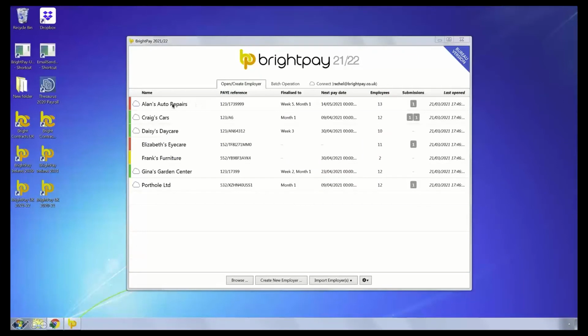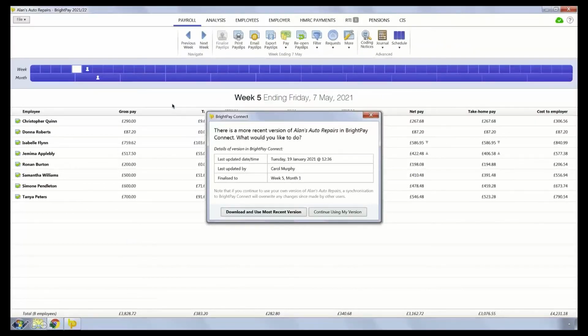I'm going to go back into Alan's Auto Repairs again, and now I want to talk to you about the optional cloud add-on called BrightPay Connect. If you are using BrightPay Connect, when you open the payroll, BrightPay will automatically check to see if there's a more up-to-date version of the employer file. So in other words, where someone else in your organization worked on this employer, or maybe even you worked on this employer from a different computer. If a more up-to-date version is available, you will be given the option to download and use the most recent version, or you can also continue using this version that we're trying to open.